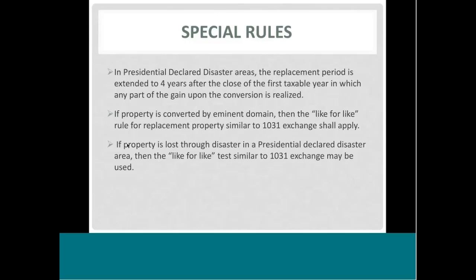The only thing to pay attention to is that your new basis on the replacement property is not $200,000. Because you have that 121 exclusion, to the $200,000 original basis, you have to add $500,000 to account for that 121 exclusion. So the new basis for your replacement property then would be $700,000 and not $200,000. Therefore, it is not like in a 1031 exchange where you have investment for investment. This is basically a property that was lost through a disaster, and you can still take advantage of the 121 exclusion, even if it was lost through disaster.